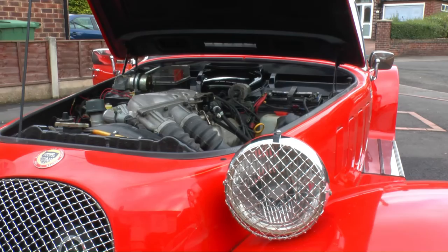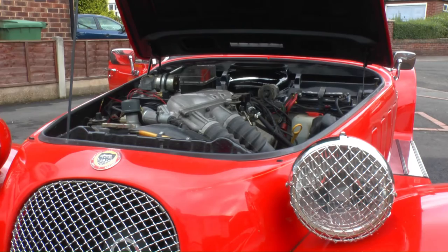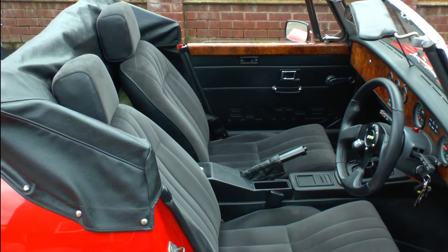It's not a difficult car to drive, provided you remember it doesn't have power steering. And if you try and move the steering wheel when the car is stationary, it's very heavy. Once the wheels are rolling, it's so much easier.